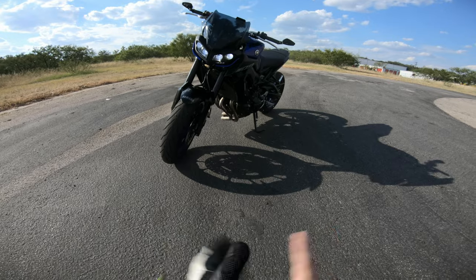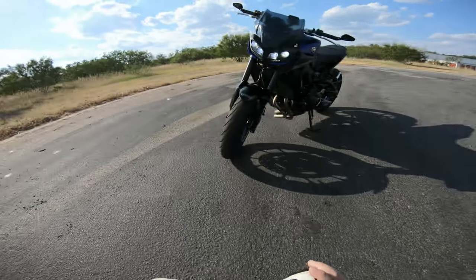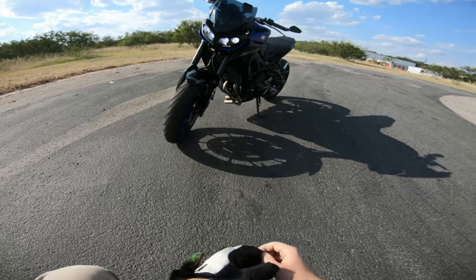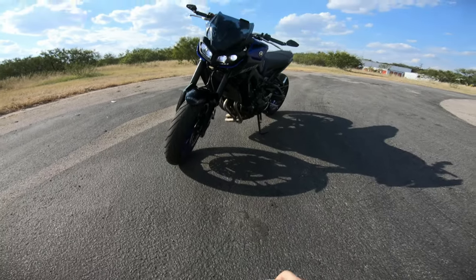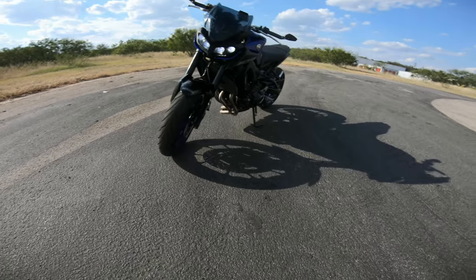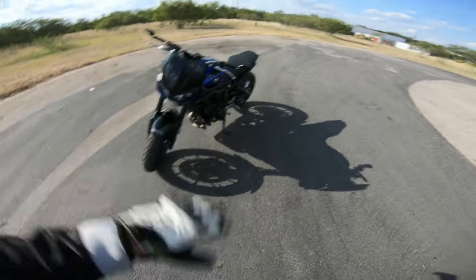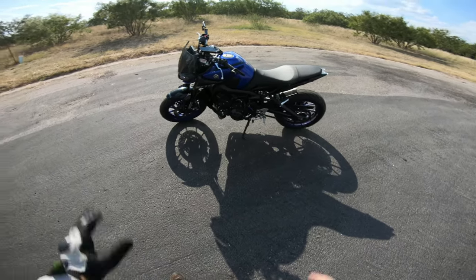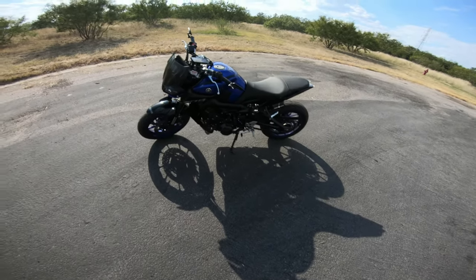So this is a 2019 MT-09. I bought it about 2 years ago. I think it only has about 10,000 miles on it. I've absolutely loved it. It's a little bit dirty, a little bit buggy. It hit a few bugs on the way here, but still a really clean looking bike. I mean, just look at it.